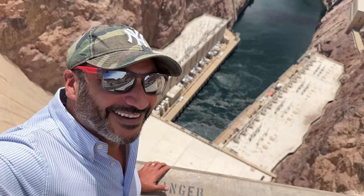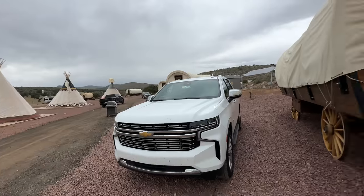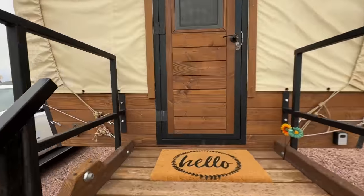All the way down there. Amazing. Well, let's go check it out. We're in wagon number 9. The rain hasn't stopped.